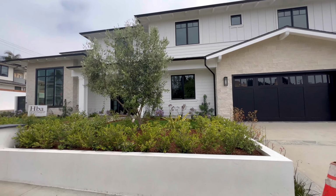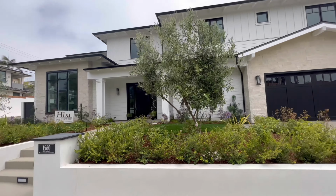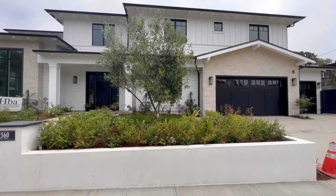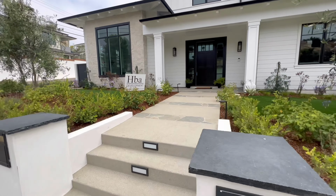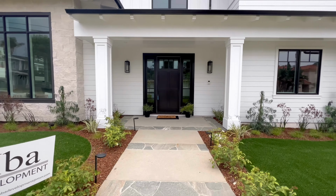So we are at this stunning new construction modern farmhouse. This property has about 4,650 square foot living area sitting on an oversized 7,500 square foot corner lot. It has 2 levels, 3-car garage, and 6 bedrooms and 6 bathrooms. So let's go inside.